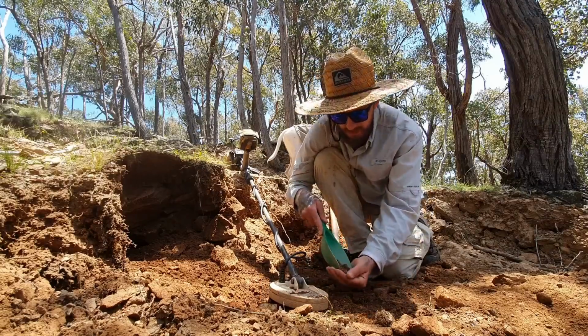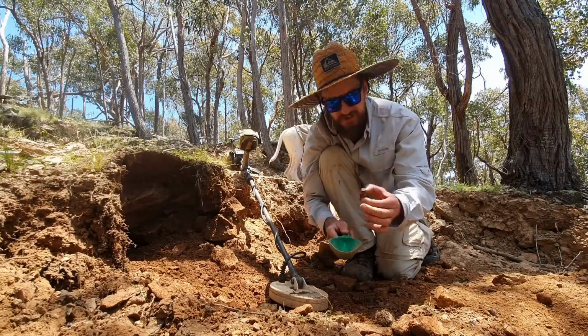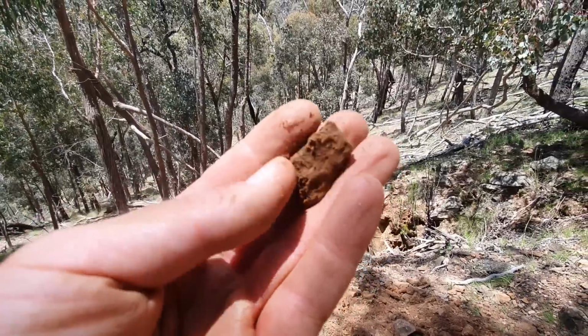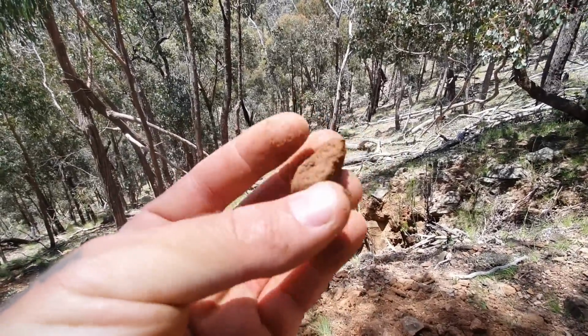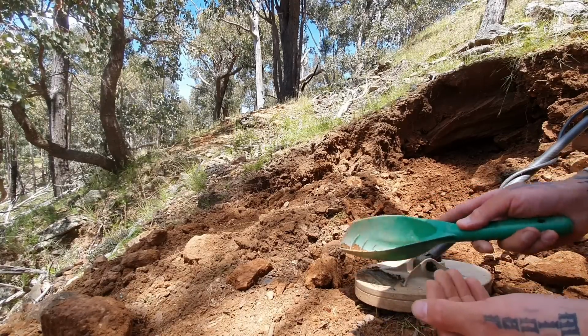Given last time I was here, the ground had stopped paying out, I was over the moon to be finding so many targets. Check that. Yeah! Especially considering how many of those targets were turning out to be gold.